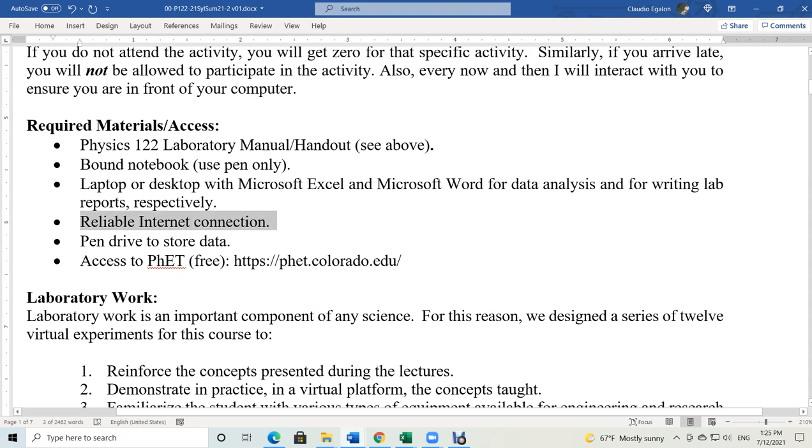Reliable internet connection. You've got to have a reliable internet connection. Pen drive to store data. Access to the FAT website. Everybody here has done Physics 120, right? So you should already know FAT.